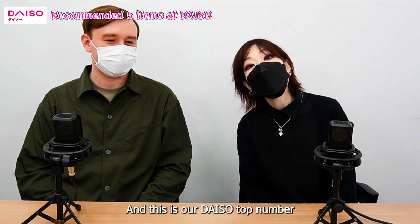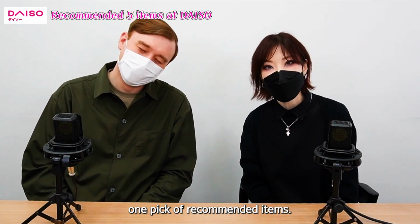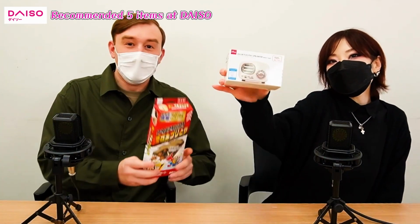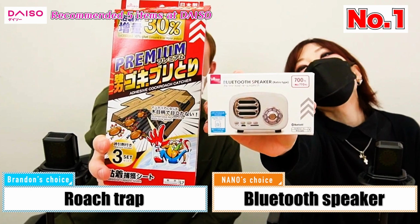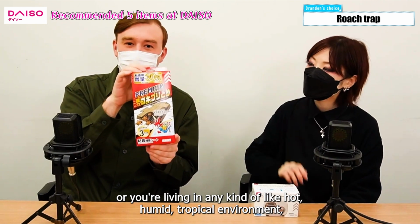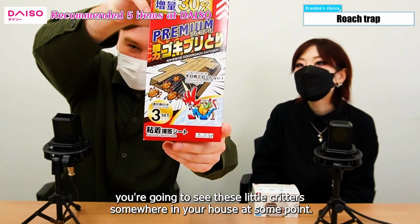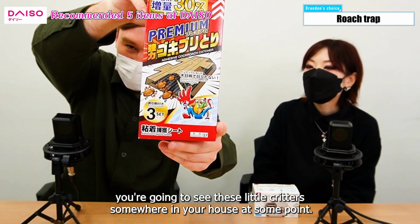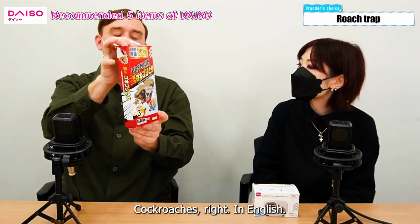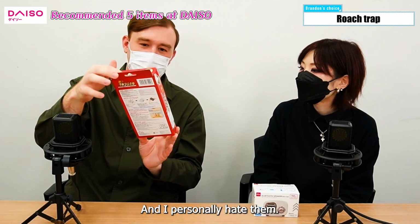And this is our Daiso top number 1 pick of recommended items. Ta-da! Gokiburi hoi hoi. If you're living in Japan or in any kind of hot, humid, tropical environment, you're going to see these little critters somewhere in your house at some point. Cockroaches, right, in English? You need to get rid of them, and I personally hate them.